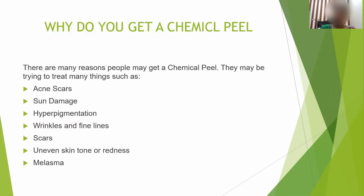Why do you get a chemical peel? There are many reasons people may get a chemical peel. They may be trying to treat many things such as acne scars, sun damage, hyperpigmentation, wrinkles and fine lines, scars, uneven skin tone or redness, and even melasma.